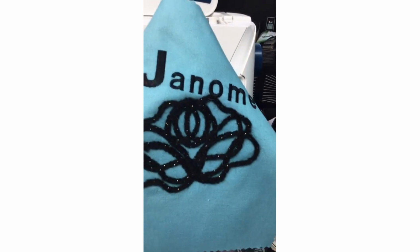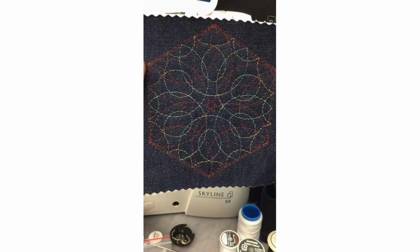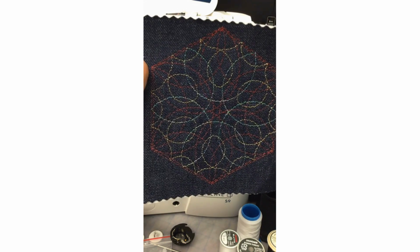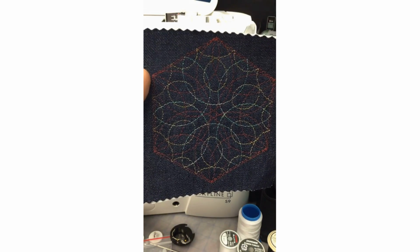So not only can you do some embroidery with it, but ooh, look at that with these gorgeous Madeira metallics. These are the same embroidery couching designs, but instead of using yarn, I just used a variety of metallic thread. So how gorgeous is that?